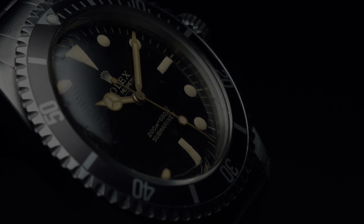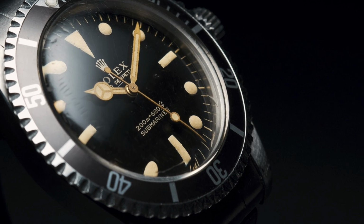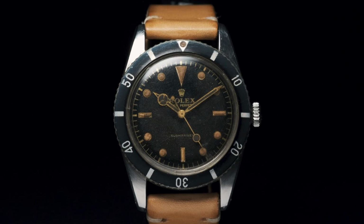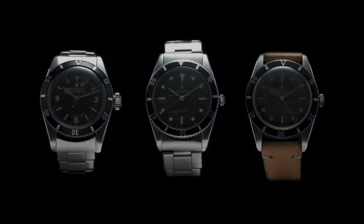Rather than going hands-on with a specific reference, today we're taking a deeper dive into one of the most iconic Rolex watches of all time, the mighty Submariner. The model has seen some significant evolution throughout its 64 years in production, and it remains one of the most highly sought-after Rolex watches.